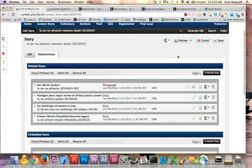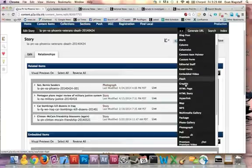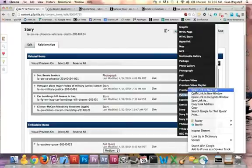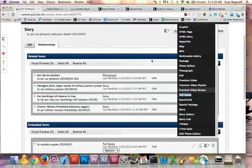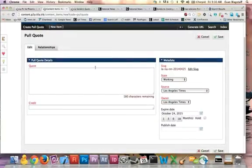There's a way to get to content items from a story. And that way is to go into this plus button up here. So we're going to create a new content item, and scroll down and select pull quote. And the thing to do is right-click and open in a new tab, so you keep the story open. So you can see this tab is loaded up over here, and this is our new pull quote item. And it's pretty self-explanatory. We've got a space for a quote and a space for a credit.